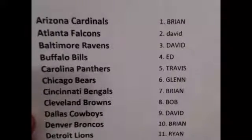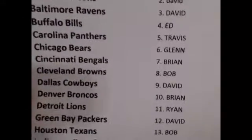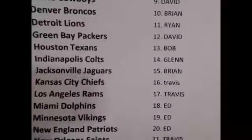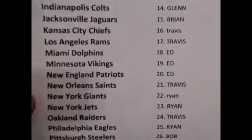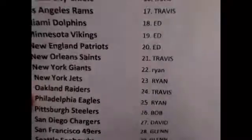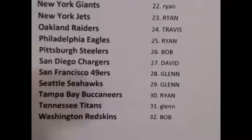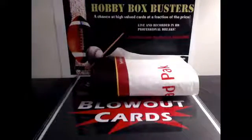We got Cardinals, Brian, David. Falcons, it's a freebie. David, Ravens, Ed, Bills, Panthers, Travis, Glenn, Bears, Bengals, Brian, Bob, Browns, David, Cowboys, Brian, Broncos, Lions, Ryan, David, Packers, Texans, Bob, Glenn, Colts, Brian, Jaguars, Chiefs, Travis, freebie, Travis, Rams, Dolphins, Vikings, Patriots, Ed, Travis, Saints, Ryan, Giants, it's a freebie. Excuse me, I do believe Ryan hit that Odell Beckham off of us on card. Excuse me, the Giants, a freebie a long time ago. Ryan, Jets, Travis, Raiders, Eagles, Ryan, Bob, Steelers, Chargers, David, Glenn, 49ers, and Seahawks. Ryan, Buccaneers, freebie, Titans for Glenn, and Bob, Redskins. So there you guys have it as far as those go.